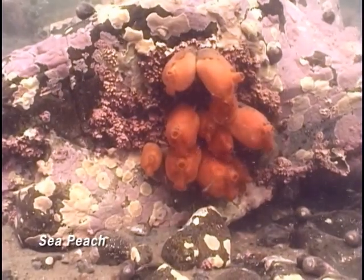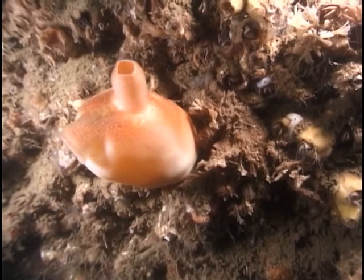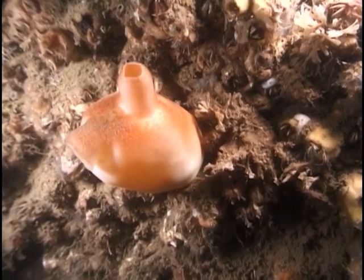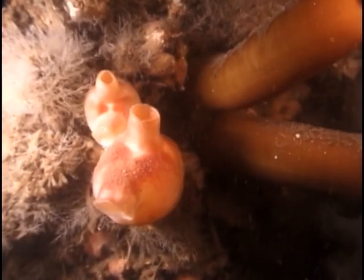This sea peach is also an animal. It filters food from the water by pumping water in one pore and out the other. They are called sea squirts because of their habit of squirting water if they are removed from the sea.